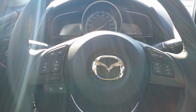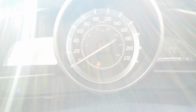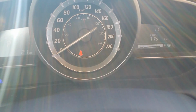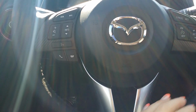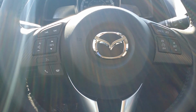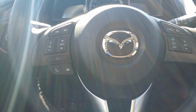So here we are in the cabin of the new 2016 CX-3. It's very Mazda 3-esque with the speedometer set. You have a digital tach on the left, you have your fuel economy gauge and temperature gauge on the right. We have all of our controls just like Mazda 3 stuff. This is all standard. So difference between a CX-3 and a Mazda 3, I should do a whole video on that probably. But this one gives you cruise control standard, whereas the Mazda 3 you have to kind of upgrade.